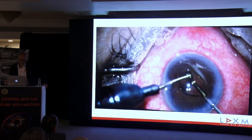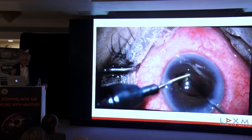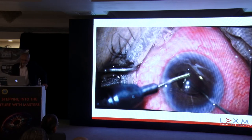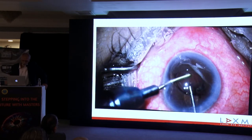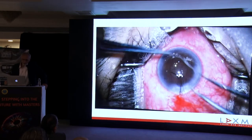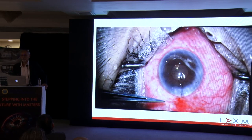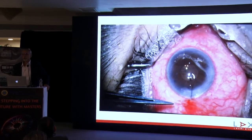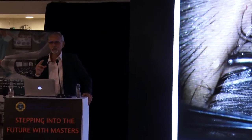I might as well go with the irrigation or just with the spatula. Since it wasn't happening, I went with the spatula after this. And the whole silicone oil bolus came out like one big thing. After that, the surgery was kind of over, and this patient did well. His vision improved dramatically because his visual axis had cleared up. It also helped keep his pressure down with two medications and with a lot of comfort.